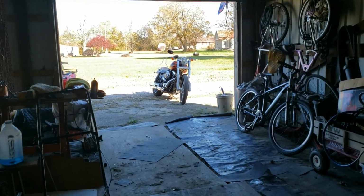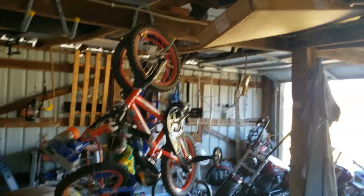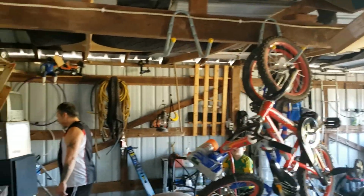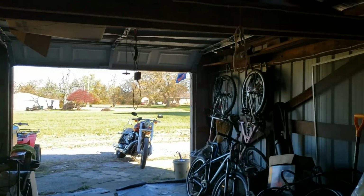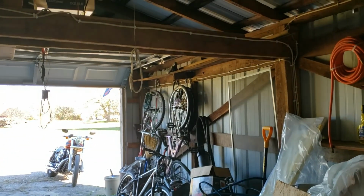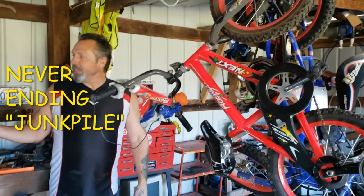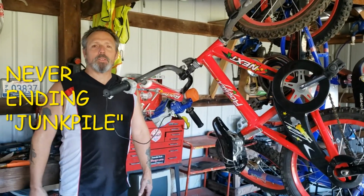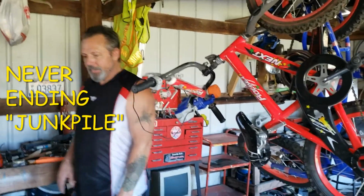All right. So as Stephen pointed out, this is what they call a pole barn. And what is the basic definition of a pole barn, Stephen? See the poles? Yes. That's why it's called a pole barn. Okay. The never-ending junk pile. I've already taken several thousands of pounds out of here, and it doesn't look like I've taken anything out. Never ending.